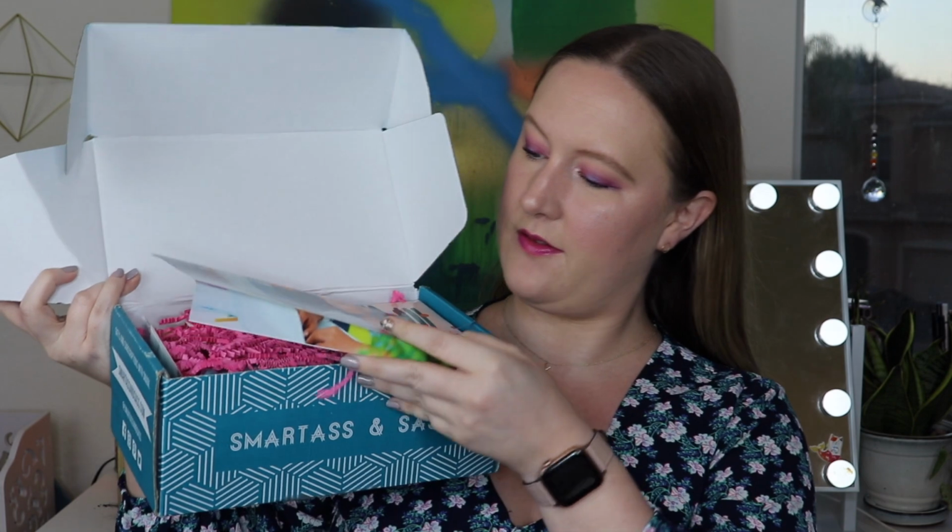But yeah, let's get this box open. And we are opening up the middle tier box. When I open it up, this is what it looks like. There's a card right on top, and then all of the stuff is inside. So looks like the theme is Every Day I'm Hustling.